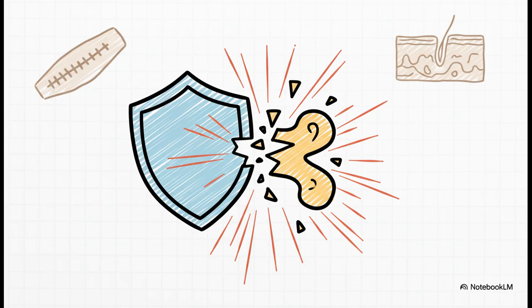And really, this is the whole ballgame. Its prime target is MSSA, or methicillin-sensitive Staph aureus. Why is that so important? Because this is one of the most common germs behind surgical site and skin infections, which is exactly why cefazolin is the perfect guardian for that job.